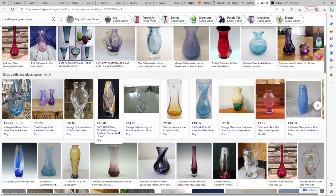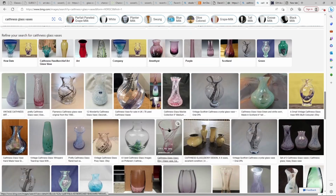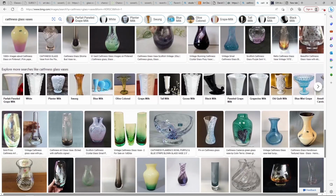They don't look like them. Some of them are making a lot of money. I don't know whether they're really making a lot of money, but yeah, there is so much of it because it's recent. There is a lot of it on the market at the moment. I'm seeing it everywhere.